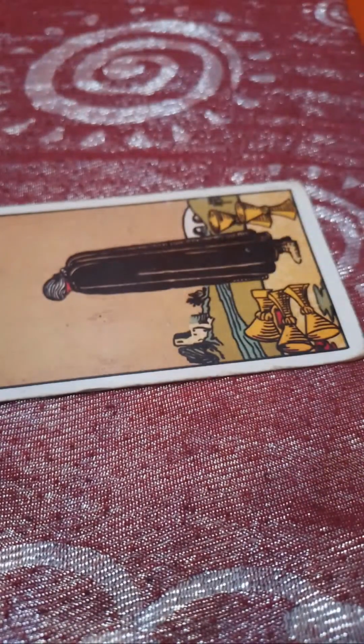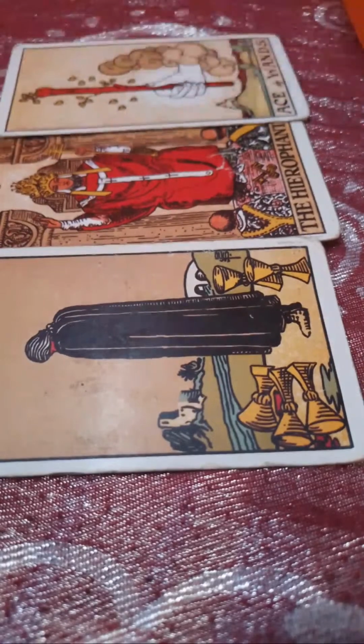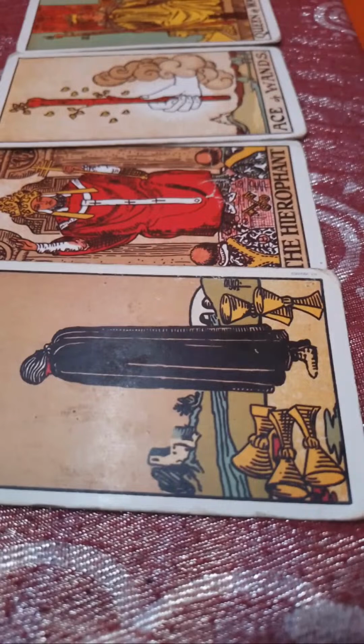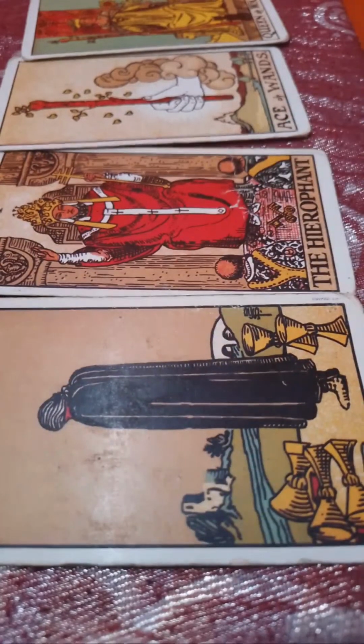Pile number 2. Let's see. Whoa. All right, so let's take a look at their career. What is their career saying? What is their career saying? Okay, so we've got the 5 of Cups, the Hierophant card, Ace of Wands, Queen of Wands, 6 of Pentacles. Okay, I feel like their career, they may have lost a job, or they could be in a job that, they could be in a healing profession.